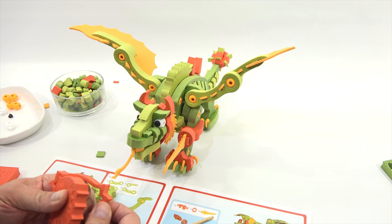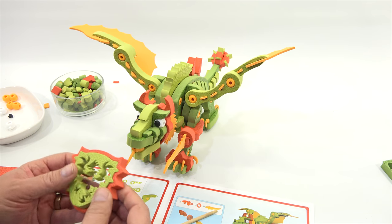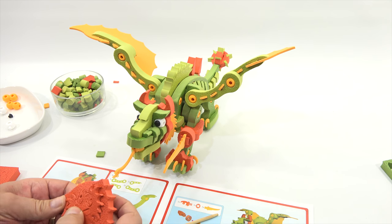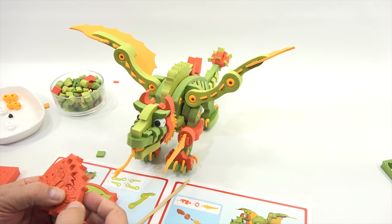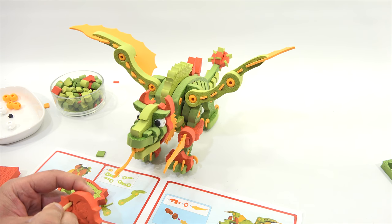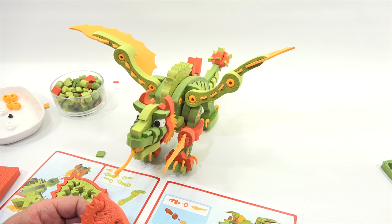I gotta get this into this. Fragile. Handle with care. Okay, now I gotta get the red dragon into that. They're right, it is fragile. Try to poke his toenails through. You still there? Anybody still there?